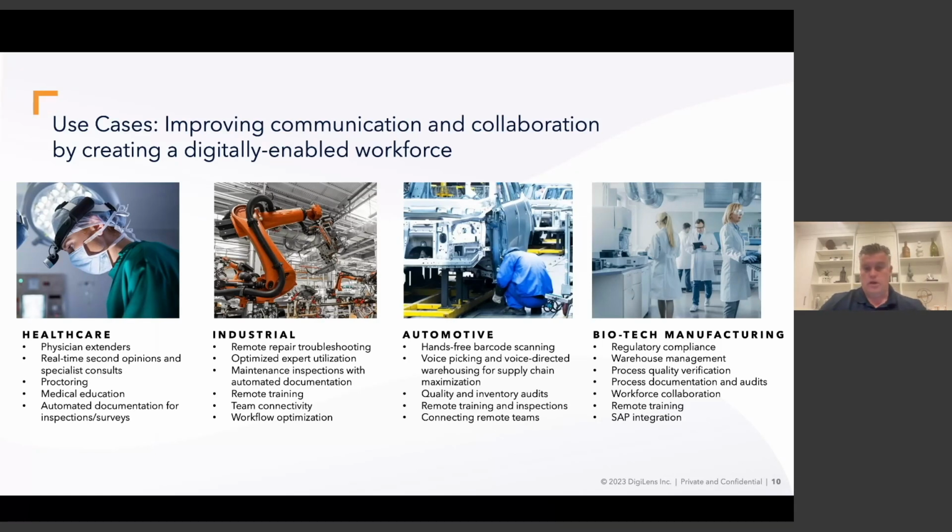Automotive, doing a bunch of stuff basically around order picking, supply chain, warehouse maximization, connecting remote teams, reducing waste and cost, and basically putting a new type of metric around the actual assembly, but also the operational efficiency and maximization of people, time, and machines. Bio and manufacturing, got things like batch processing, a bunch of regulatory compliance matters that are really interesting. You could speed up the regulatory process, which is one of the main things that we're looking at doing there.